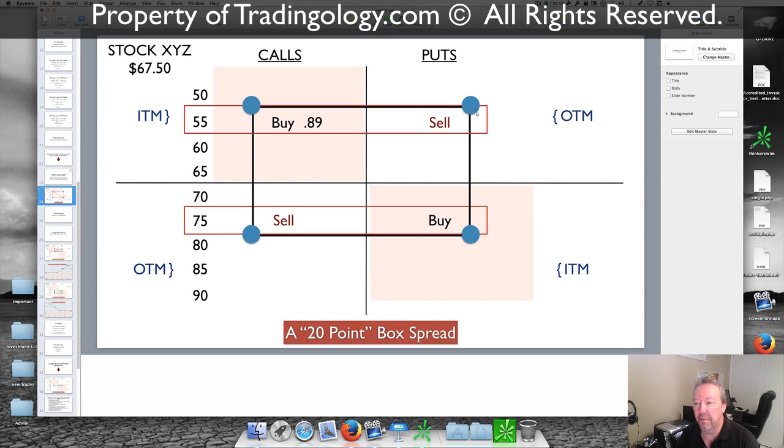A put, if you bought a put, is also going to have a delta. It's going to be a negative delta. But because you're selling the put, it has a positive delta, because it makes money when the stock goes up. So, for example, because it is out of the money by close to 10, 12 points, it's only going to have a delta of 0.11.